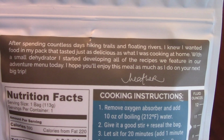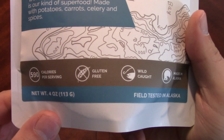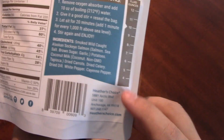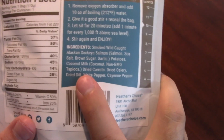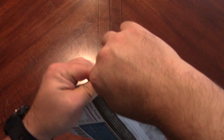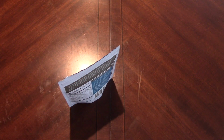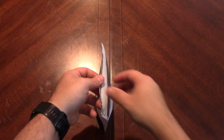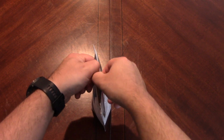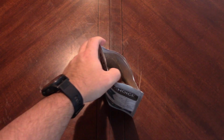There's a little story from Heather, I guess. It's gluten-free. They're using tapioca as a thickener. You can also use arrowroot powder. That's one of those things from when I was dating somebody that was doing the gluten-free thing. I wound up finding a good all-purpose flour and then arrowroot powder for thickener. Did wonders. And the tiniest little oxygen absorber.